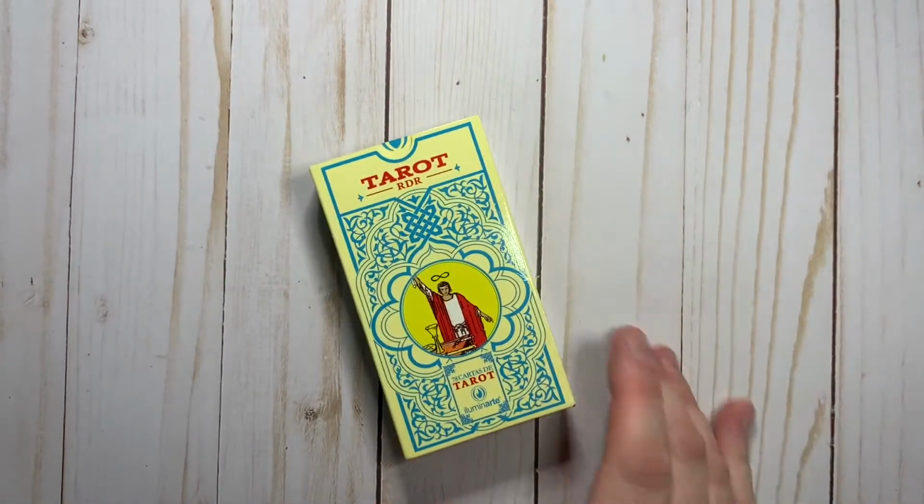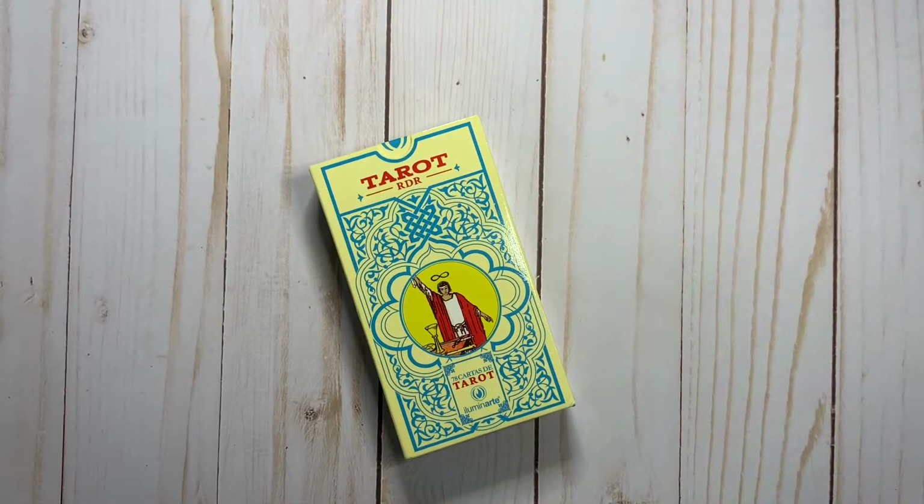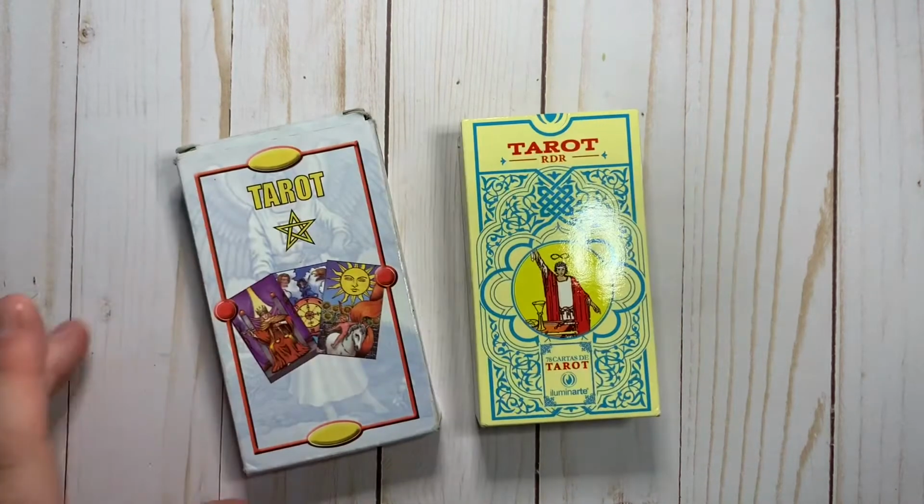Everyone. A few weeks ago, I discussed this deck, the Tarot RDR by Luminarte. I do believe it is a bootleg deck, and I mentioned at that point in time that I believed it was a bootleg of a Spanish deck called the Universal de Waite. And I also mentioned that this deck had also been bootlegged before. I just got a copy of that other bootleg. It's this one.